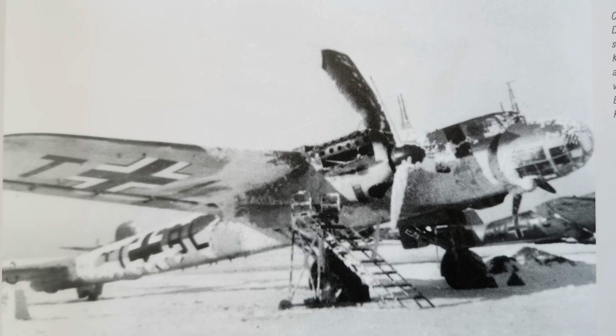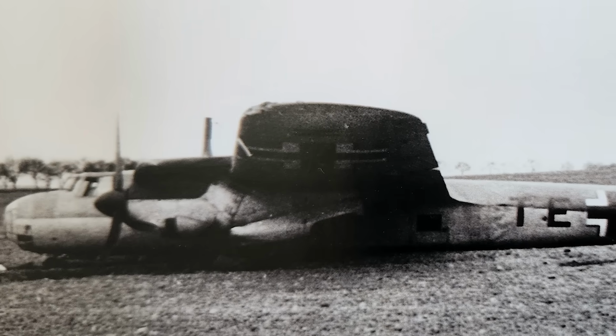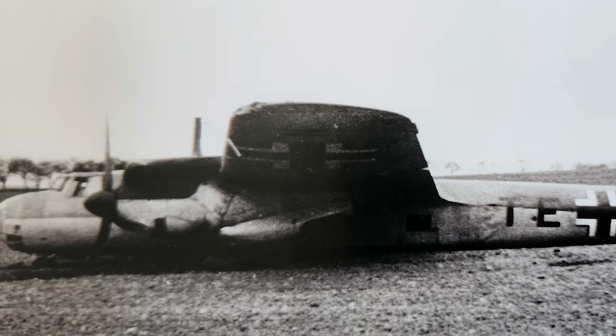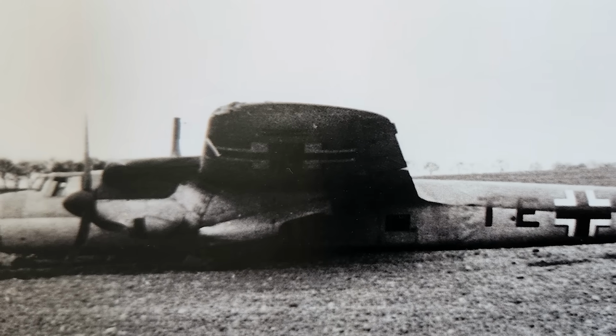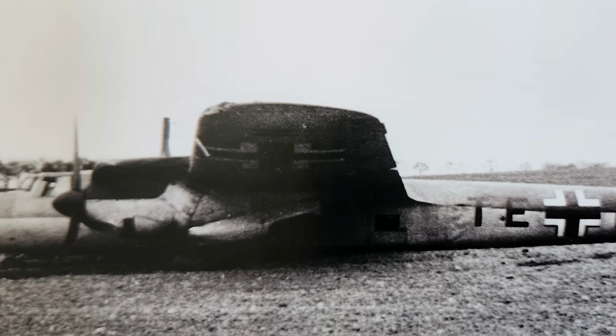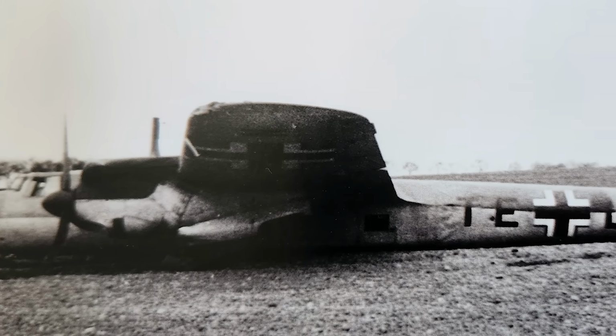In 1944, they were reformed into a dedicated glider towing unit, and even by February of 1945, they still had several old Do-17s on strength as towing aircraft. All of their late war losses were either due to accidents or mechanical failure, and the last Do-17 to be actually lost in combat was shot down over Croatia back on the 10th of October 1944.